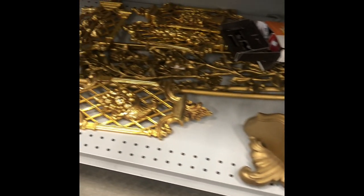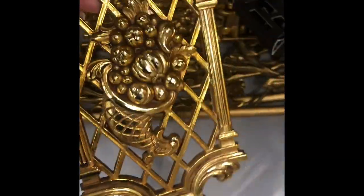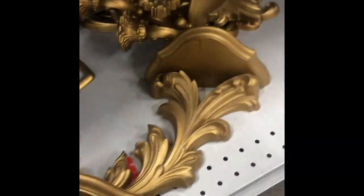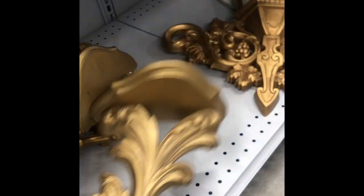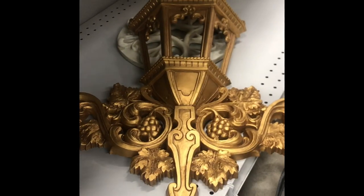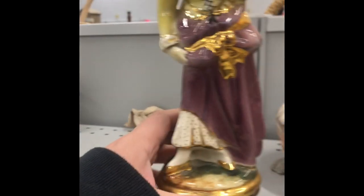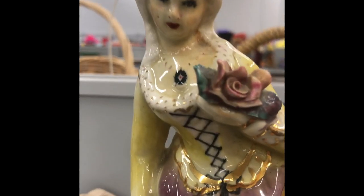I don't know. There's lots of stuff. Look at these big old Sirocco. Ooh, those are kind of cool. Look at these. They're very shiny. Oh, those are bigger. Holly leaves. Those are kind of neat. And these guys, whoa, those are heavy. That's a big one too. I'm not even gonna pick that up. That's a lot. Look at this gal. Wow.